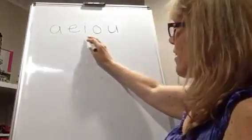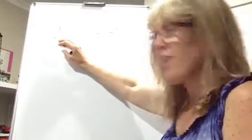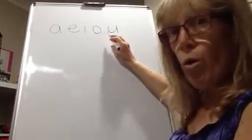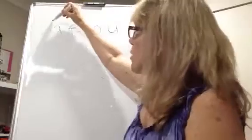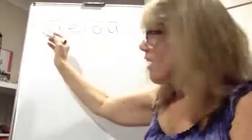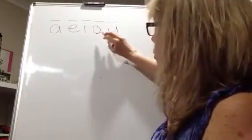Once you know this, it will be a really big key. A, e, i, o, u. This will always be a, it won't be e or o, it will be a. This will always be e, i, o, u. Many people think this is o, but it's always o in Te Reo Māori. Okay, so that's the key. If you see a macron above, it just means that the pronunciation of that a, e, i, o, u is a little bit longer.